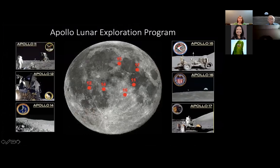There were 6 Apollo missions with successful human landings, all on the near side of the moon. Even though the Chinese had successfully landed their rover on the far side of the moon in December 2013, I believe, no humans had yet visited the far side of the moon.